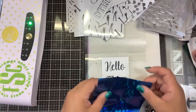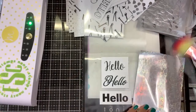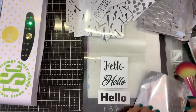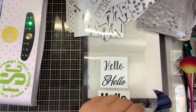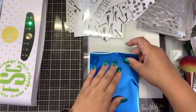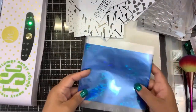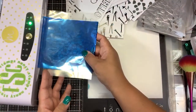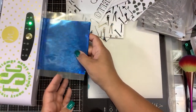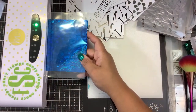Ooh, I'm gonna do this under the sea. Oh, you know what? Let me grab some of the fishies. This is the one I gotta watch because this is the one that eats the transfer folders.